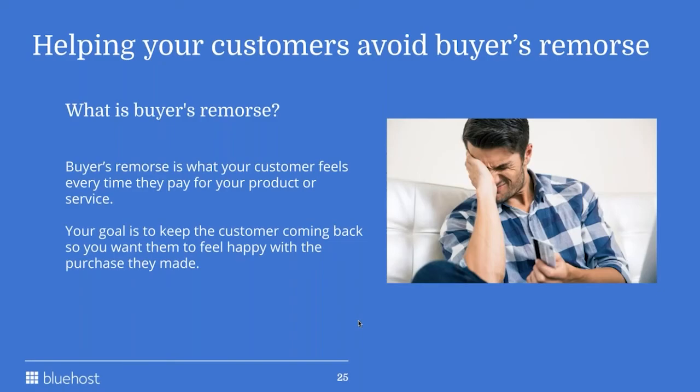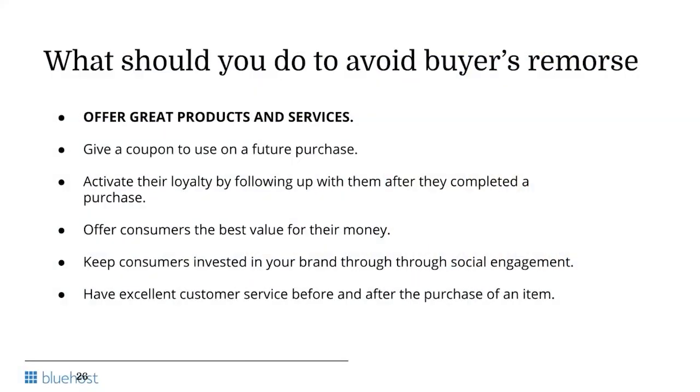So here are some tools to help you avoid that. The number one thing, and I'm going to scream this from the rooftop, offer great products and services. If your products are not up to par, if they're not there yet, if you're still working out tweaks, figure out the tweaks as much as possible. Enlist your friends, your family, small groups of people. Focus groups are a great way to do that. If you have a community Facebook group for where you live, and you have a new business or a new product that you want to try out, get people from your community to test it out for you and give you really honest feedback.